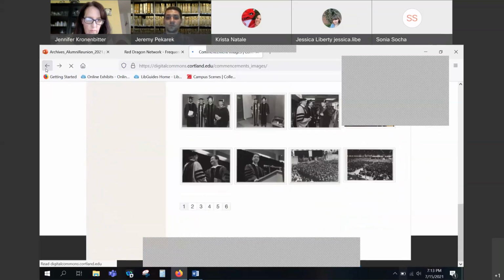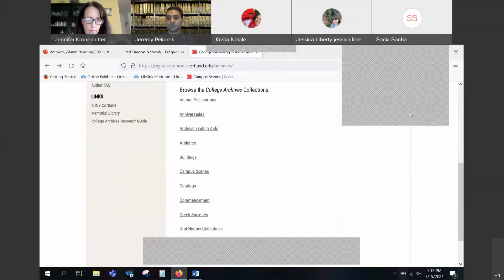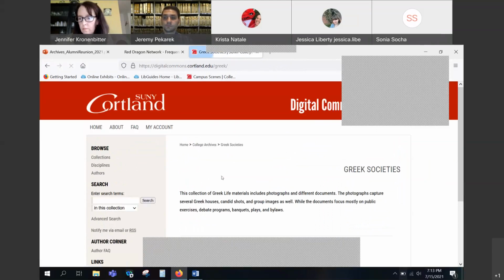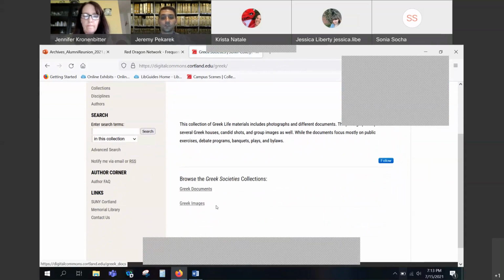I'm going to go back here just a moment. I'm going to back out of commencement. I'm going to click on another one. So let's look at Greek societies. So these are of course, all of our fraternal associations. So again, you can see it's separated by documents and images. So let's go into documents.